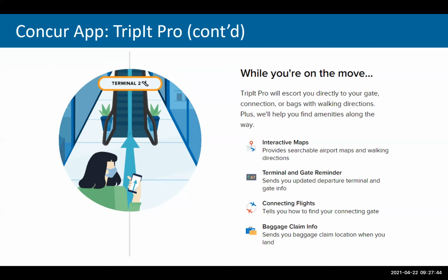All of the benefits of TripIt Pro are free for all of our UC employee users. As I said, the Pro version is $49 a year, and we get it for free. It works for business trips, personal trips, whatever you like. It is really, really handy. I hope I'm selling you on it, because this is truly one of the best features about what we use Concur for today.